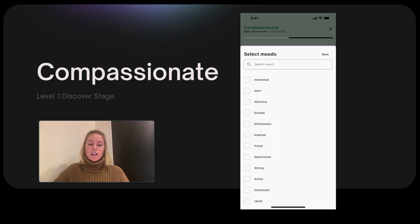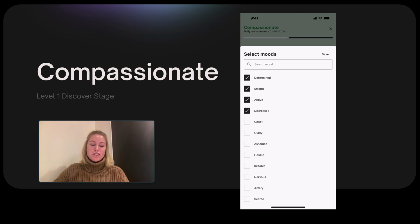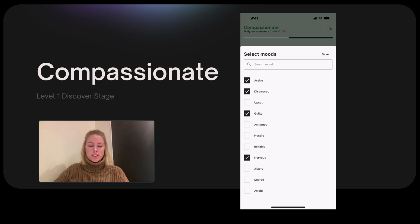And then my mood, I would say interested. I typically feel like I am alert, attentive, excited, enthusiastic, but I don't feel like I can check those off, because just feeling a little foggy after the holidays. So I did feel determined. I did feel strong. I worked out today, active. And then I did feel a little distressed coming back to work after a few weeks, I have to admit. Felt a little guilty with indulging over the holidays, and a little nervous coming back. We have a full week this week, so a little nervous.